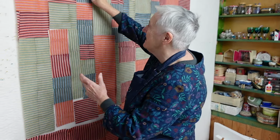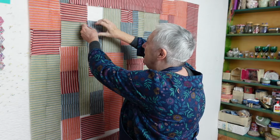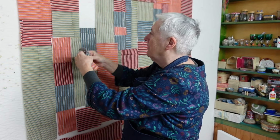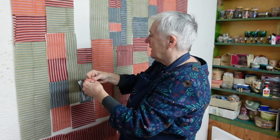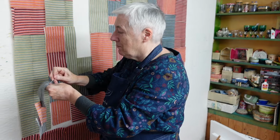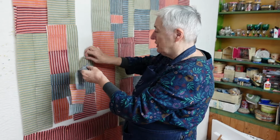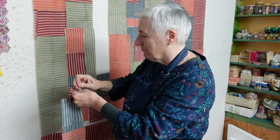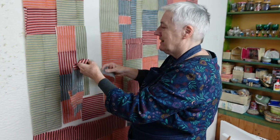back. But if I take this run off here, and basically what I'm doing is just grabbing a pin from here, pinning it and pinning it, because these are all the same kind of size. So I've got my cutting mat on the table, I've got my iron, I've got my sewing machine, and I'm just going to be moving between all 3 of those. So we'll go and stitch these now.